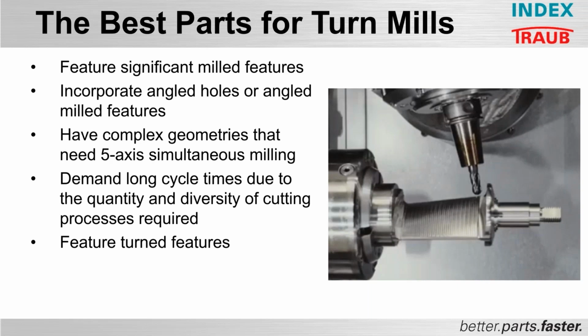Yes, thank you, Ed. So basically, what makes a good part for a mill turn machine? Essentially, it's normally a high content of milling operations, or a part that requires more tooling than you can fit into a conventional turret machine. Parts with angled holes or angled features are a very good fit. And also, as Ed mentioned earlier, 6-sided machining in the mill turn is really the only platform that can handle that. Okay, next slide, please, Ed.